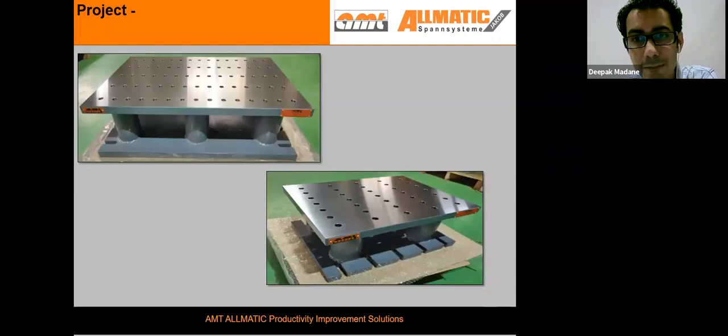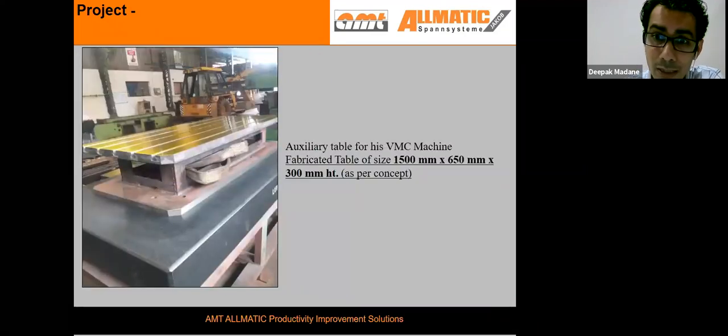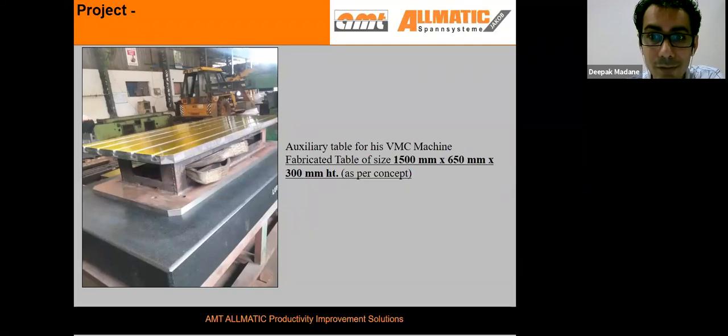Again, some riser blocks that we manufactured custom according to the application, according to the drawing. You just have to give us the concept and we can design it, get it approved from you, and manufacture it. Again, an auxiliary table, 1.5 meters by 650 mm. It's the maximum capacity that we can give you.